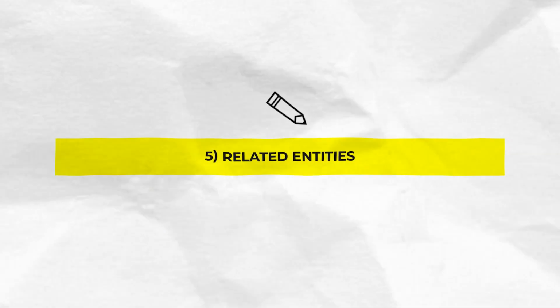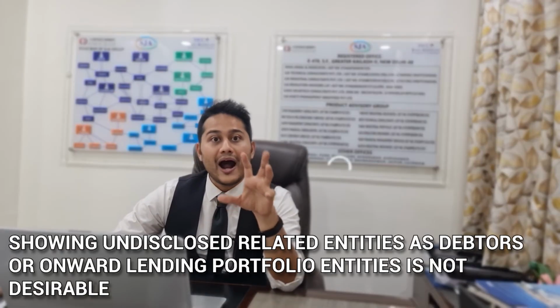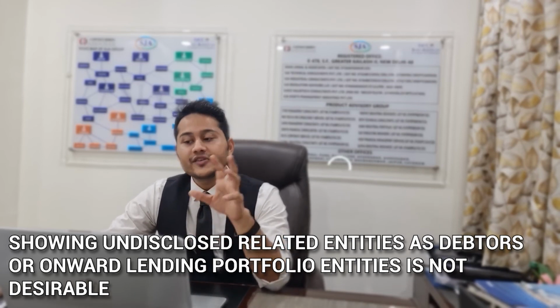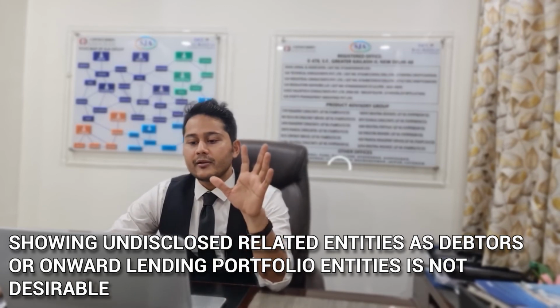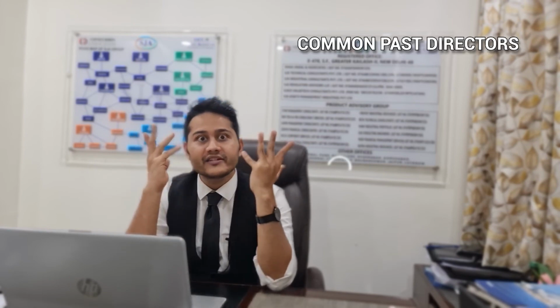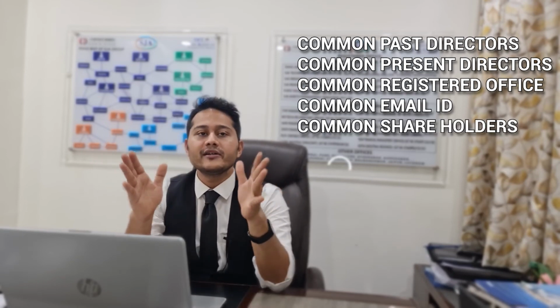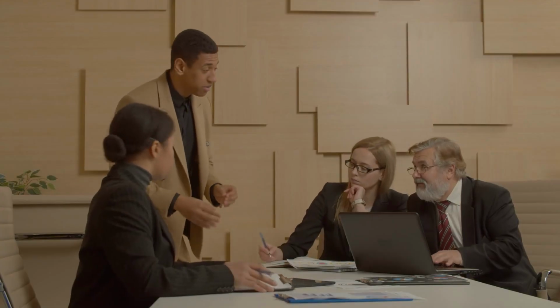Trait number 5, related entities. If such entities show undisclosed related entities as debtors or have done onward lending to such entities, such a situation is not desirable. These entities to whom money has been given may not prima facie fall into the statutory definitions of related parties given under the accounting standards, given under the company law or given under SEBI laws, but would have other common things like common past directors, common present directors, common registered office or common email ID or common shareholders. Hence, it is very important to analyze closely if such onward lending exists on the book of the entity that you are analyzing.